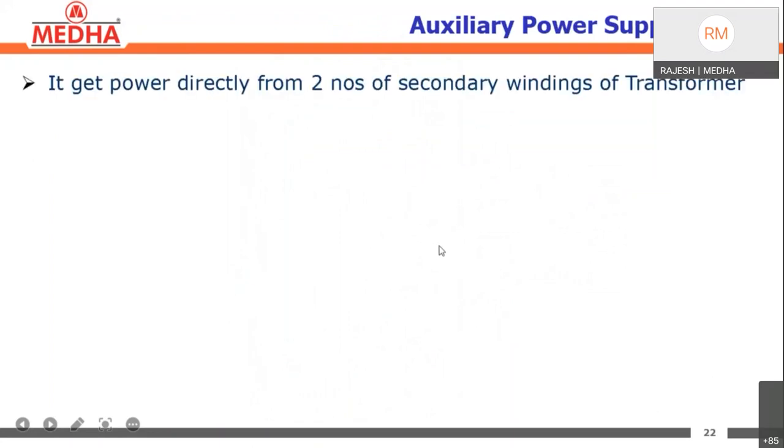Next, auxiliary power supply. In Train 18 we call it the auxiliary power supply, and this is divided into two parts. One is the auxiliary converter unit, the other is the battery charger system.